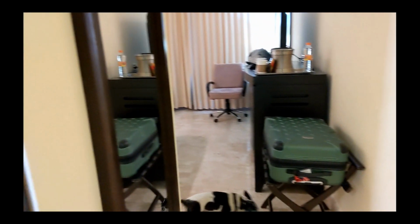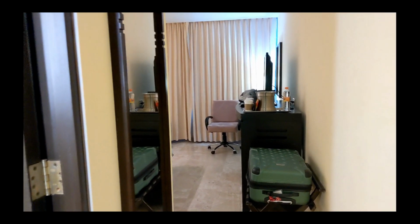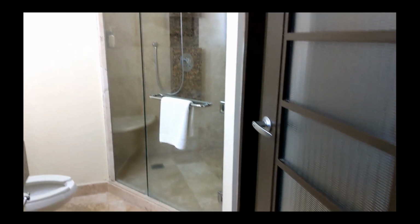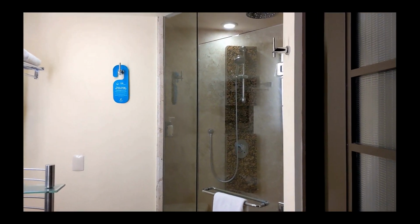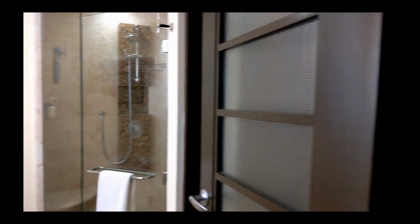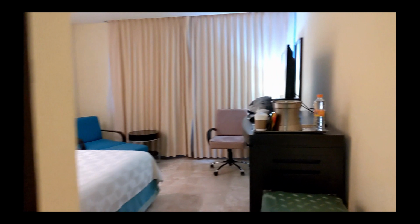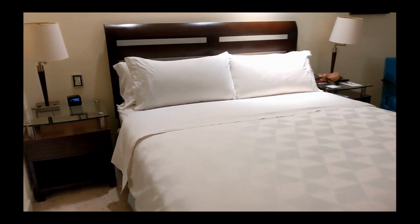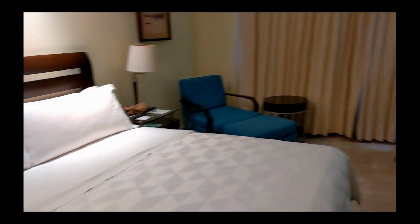Okay, we're at the Holiday Inn at the Villahermosa airport. Decided to stay here kind of last minute. Things didn't quite go to plan. The itinerary had to be switched up. But I think this will be a good place to get some rest.